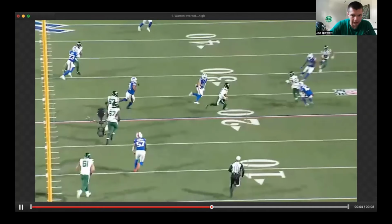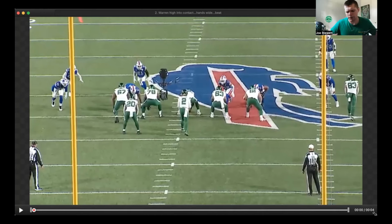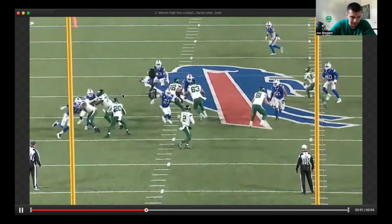High into contact, hands wide, beat. Okay, he's going to be the left tackle here as well. I know there's a certain point in the review where he switches to guard, but for right now he is the tackle, the left tackle. So let's watch.